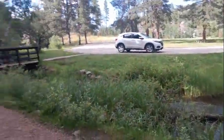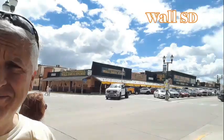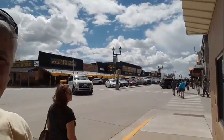Oh, look, our new car. There's a walkway that way. I want to check. We're in Wall, South Dakota at the famous Wall Drug store. And they've got all kinds of, it's basically downtown. It's not really one building. Here. We're going to go inside a couple little shops and let you walk around with us some while we're out here on one of our adventures.